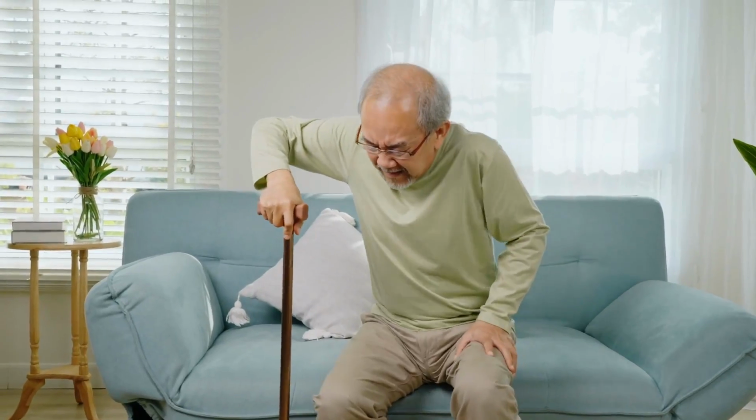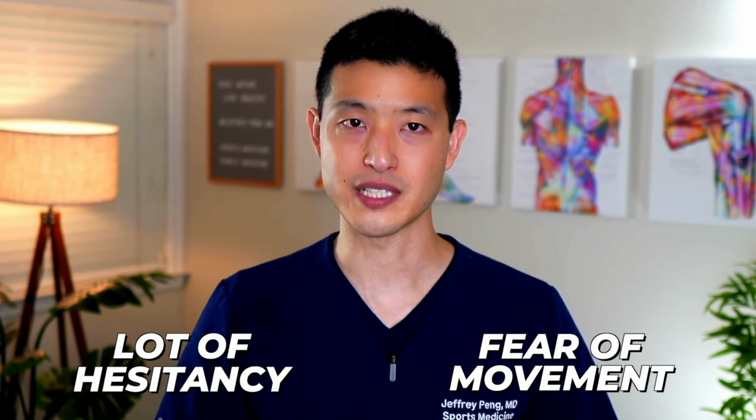This is much more noticeable during weight-bearing activities like walking or standing up from a seated position. The big downside of all of this is that it results in a lot of hesitancy and fear of movement. Many people intentionally limit their physical activity and avoid situations where their knee might betray them. And over time, this hesitancy leads to a sedentary lifestyle, which then further exacerbates muscle weakness and therefore instability.